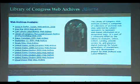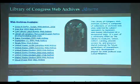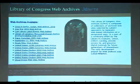So the library has been collecting born digital web content since 2000. The goals of the library's web archiving program are to preserve our nation's history and culture, identify and preserve at-risk digital content, and support development of tools, models, and methods for digital preservation. We've collected over 230 terabytes of content in over 35 thematic and event collections.